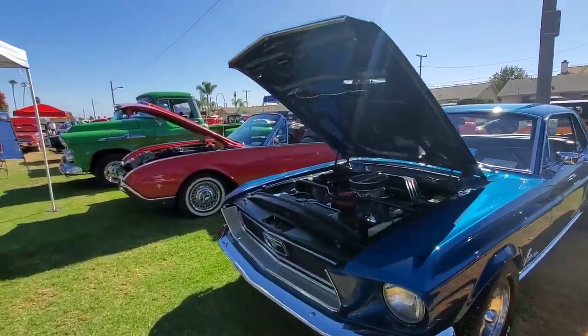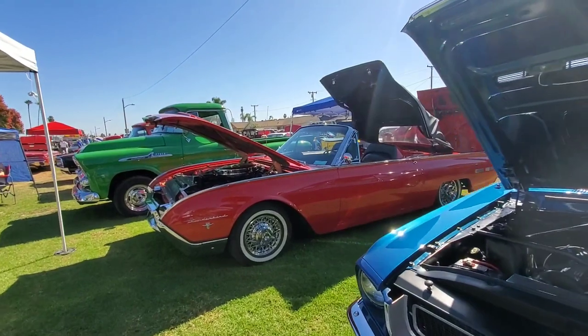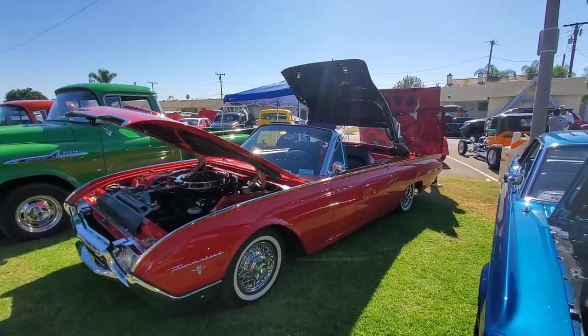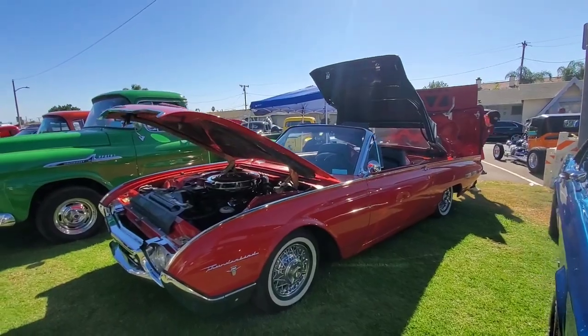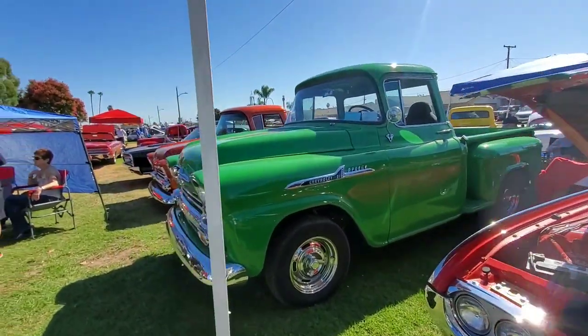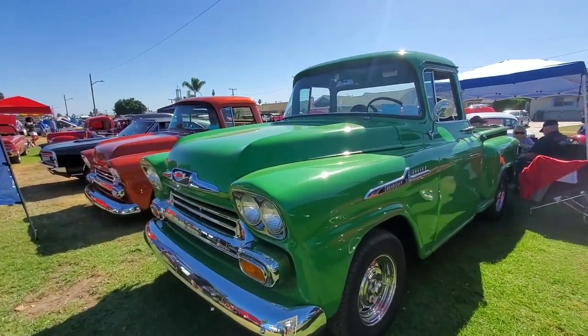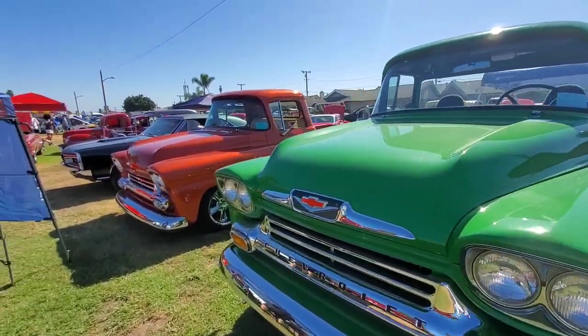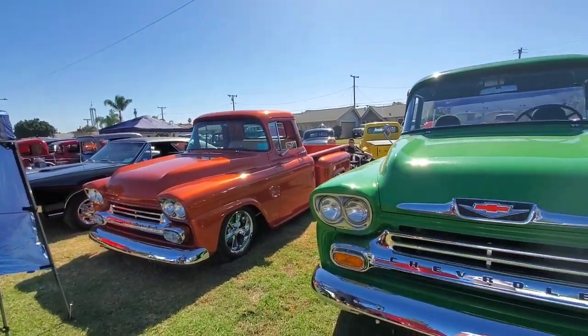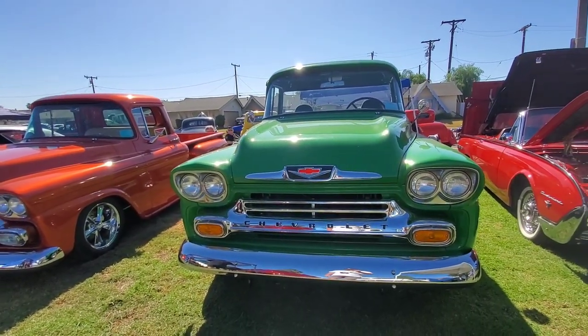Yeah. Thunderbird. Hey, fellas. Look at that, huh? Nice showbird right there, huh? Yeah, Apache. 31, dual lights. Yeah. Next to another Apache. Huh? Okay, what's your choice? Orange or green? Oh yeah, same years.